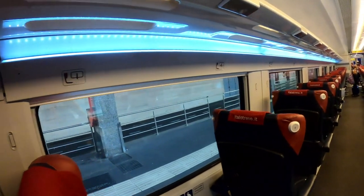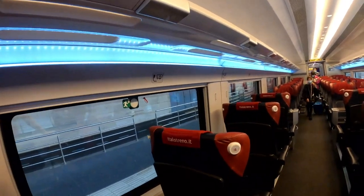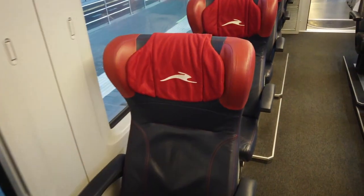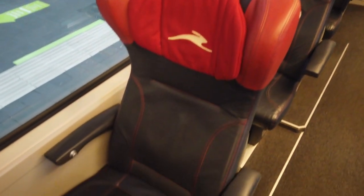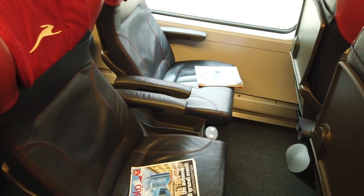So, this is the Prima cabin with a 2-1 configuration. The seats look very neat and the cabin is obviously well maintained. And here's the seat that I booked for this trip. Prima basically means first class, but as I mentioned before, it is not the highest travel class on the Italo. Nevertheless, it is comparable to what you may know from other first-class products on European high-speed trains.